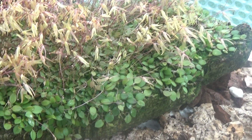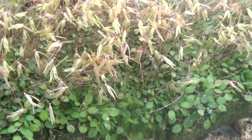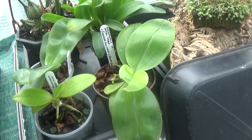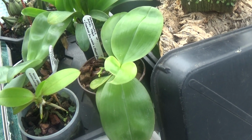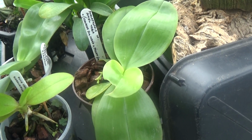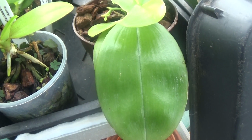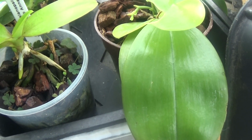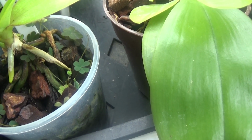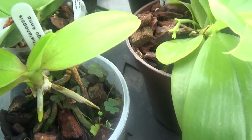And he says it looks a bit like duckweed. So Phalaenopsis here, and this one, if I can read the thing, is Phalaenopsis amboinensis. This one is Phalaenopsis Sogoana. So I don't know what that is.